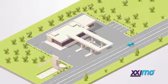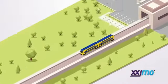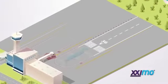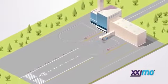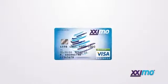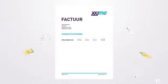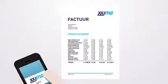Ximo allows you to buy petrol and park, but also travel by train, bus, and even plane. You can also pay for taxis, your stay at hotels and business lunches, all with Ximo. No more paying yourself up front and wrangling about receipts and expenses afterwards. Ximo sends one single VAT invoice a month that lists all business transactions. A lot less bookkeeping, in other words.